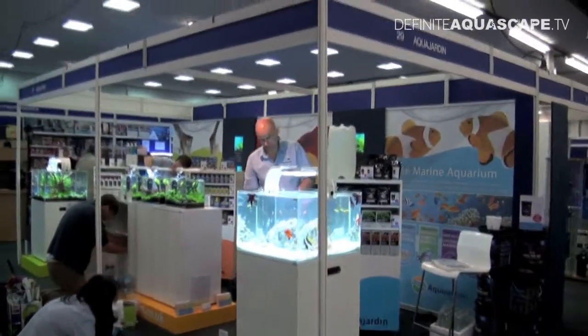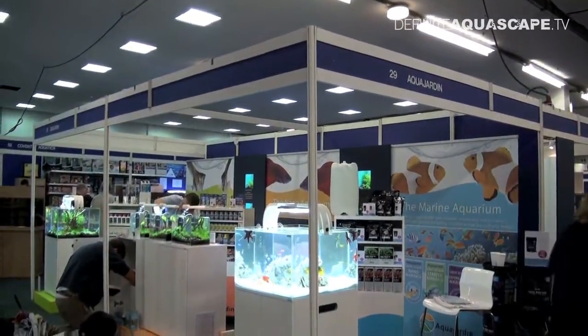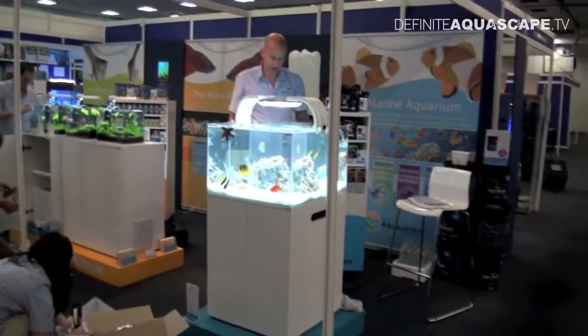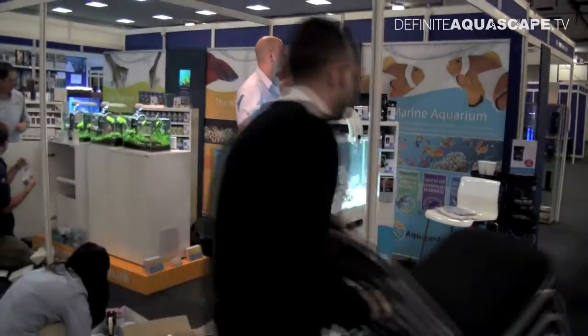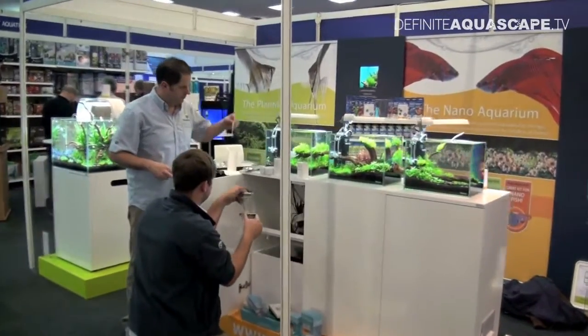Here is a very nice stand of the Aquajardin company. Oops, there are some people passing by. It's only half an hour before opening the show, so everyone is making final preparations. The Aquajardin company trades in marine aquariums, but also in freshwater aquariums. Oops, some more people. Here we have some very nice planted tanks.